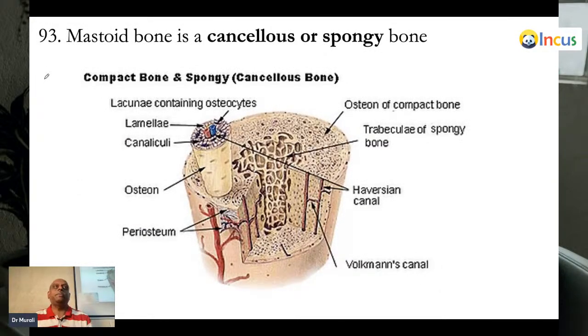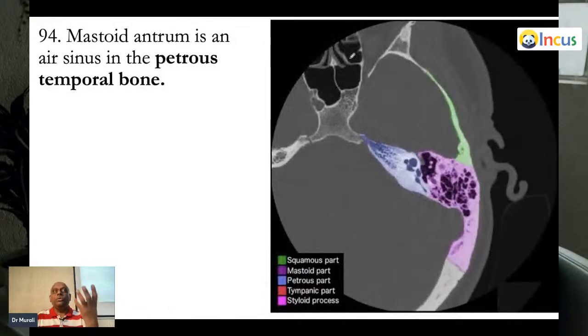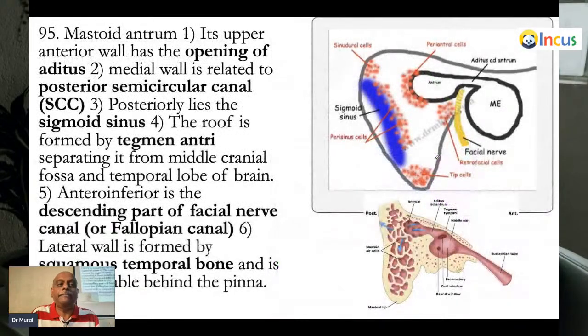Now comes our mastoid bone. What type of bone is mastoid? Mastoid is a cancellous bone, otherwise a spongy bone, is what you need to remember. Now, this mastoid has an antrum. Antrum typically has got all air cells. Which part of the calvarial bone is this antrum located? It is in the petrous part of the temporal bone, in which the mastoid antrum is an air sinus, is what you have to basically remember.